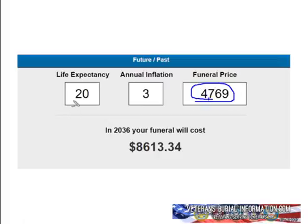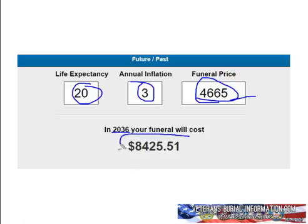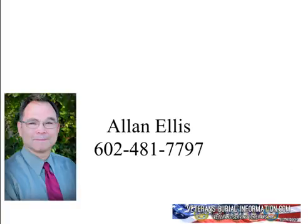And your next funeral, which was very similar, same set of circumstances, $4,769. If you're 50 years old, your life expectancy is 20. Again, at 3% annual inflation rate, it is $8,613 and some change. Now here's your simple $4,665 funeral. Same thing, 20 years, annual inflation 3%. In 2036, your $4,665 funeral is now $8,425.